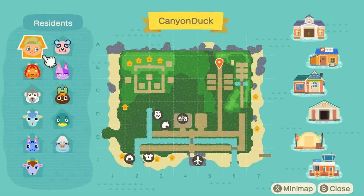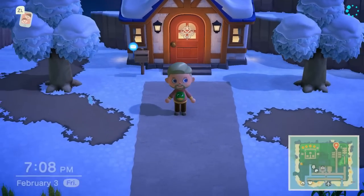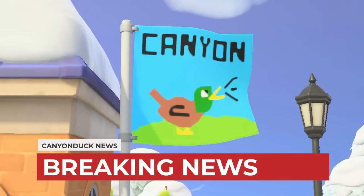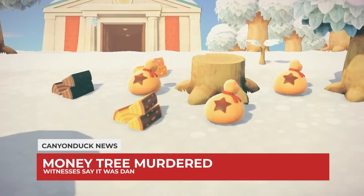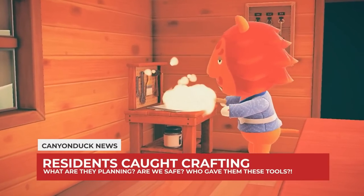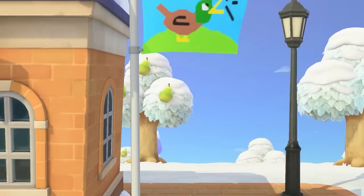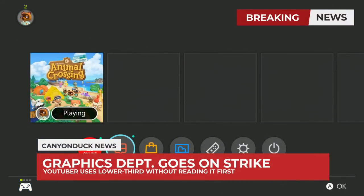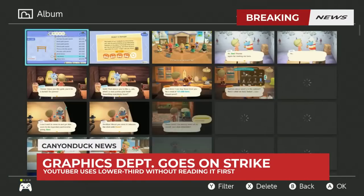I did say streams, just worth noting. This was a live stream. If you're watching it after the fact, let me know your favorite Canyon Duck villager out of everybody you see here. You might notice a new face or two. There's a lot of stuff that's been going on in the background here, so maybe it's time we catch you guys up a little bit. Yes, there is so much news to cover and so little time to do it.